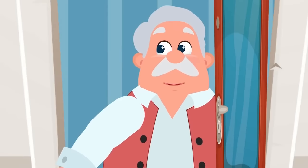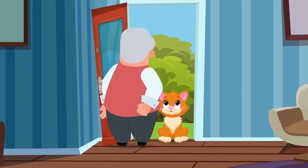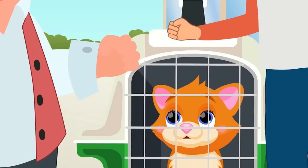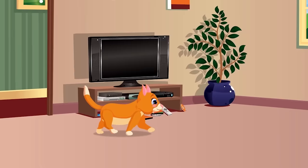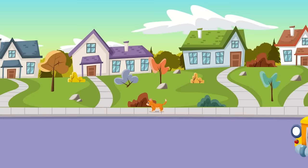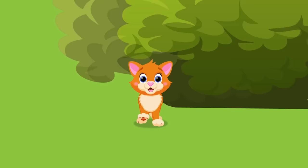Now old Mr. Johnson had some troubles of his own. He had a yellow cat that just wouldn't leave his home. He tried and he tried to give the cat away. He gave it to a man going far, far away. But the cat came back the very next day. The cat came back, we thought he was a goner. The cat came back, the cat came back. He just wouldn't stay away.